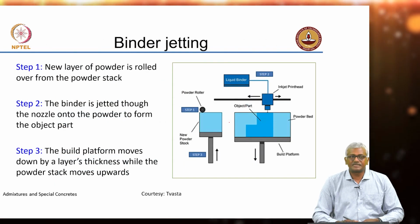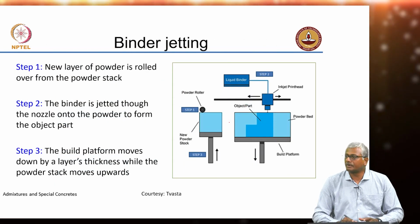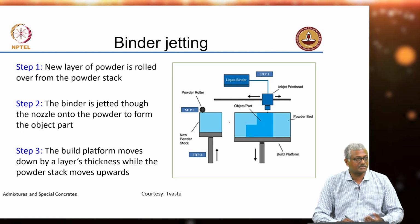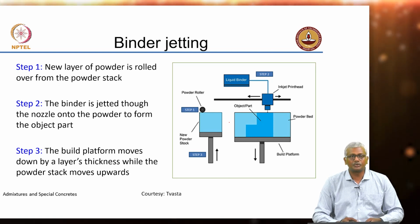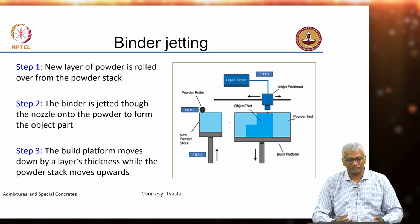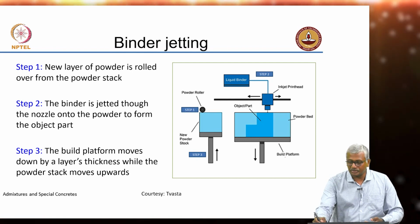Now, binder jetting, as I said, is a slightly different process. Here you are trying to spray the ink on a bed which consists of your cementing material. Okay. So, ink here is just water basically. So, you take a mixture of cement and sand in the ratio that you desire to make your concrete mix. Okay. You lay it on this build platform.